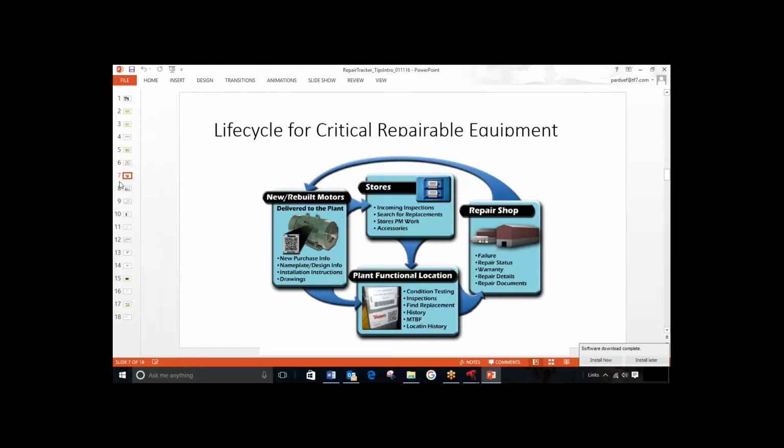In the life cycle of a critical repairable piece of equipment, you essentially purchase the motor, or you start tracking it at some point in the life of your plant. You're going to pick up and start doing management of motors, breakers, hydraulic cylinders, pumps, any number of critical repairable equipment. And so once it's in the Tango database, you're now set to track its life cycle through stores into functional locations, when it fails in a functional location, out to the repair shop, and then back into stores or a functional location. Tango's set up to do that.